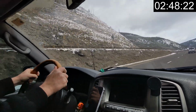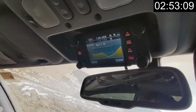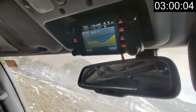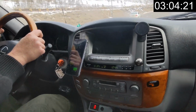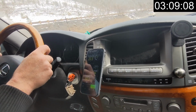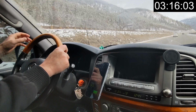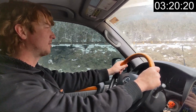All right, now you can feel that we just started gaining. You can see the graph. We're really climbing now. 9,500 feet. Down to 55 for a second. We're up to 56 miles an hour again. Our coolant temperature is 188 degrees. We've only gained 2 degrees. Still in third gear. Truck's pretty quiet, you would say, right, Jasmine? Yeah, quiet and smooth.